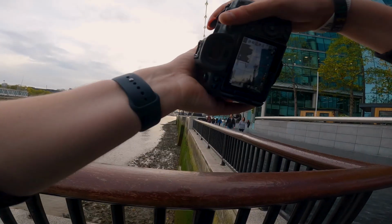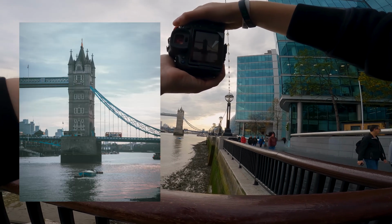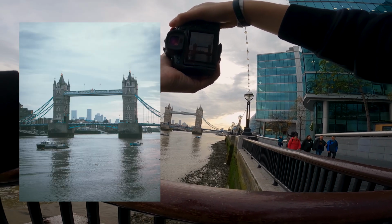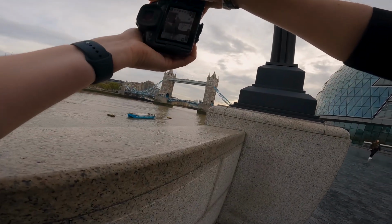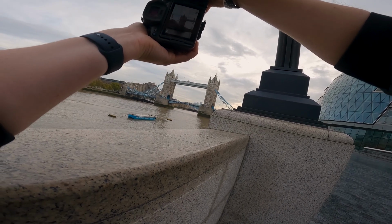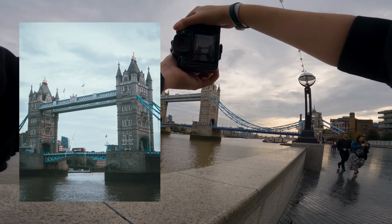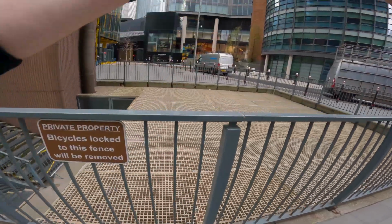Alright, moving on to Tower Bridge. We've got it right here in front of us. Let's get a shot of just one tower. We got a bus, which is nice. And then the whole thing, of course. The lighting is still really nice early on. A bit closer now. Let's get a photo of the other side of the bridge, I guess. Maybe we can get a bus in there as well. Trying to get the whole bridge again, different angle with a bus. I'm addicted to getting these buses in shots.